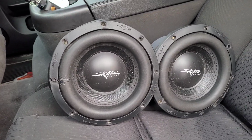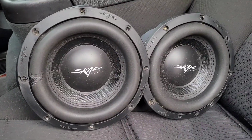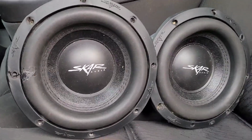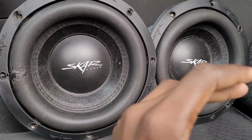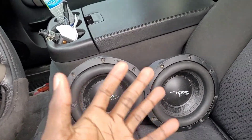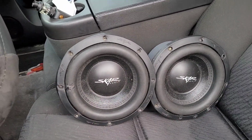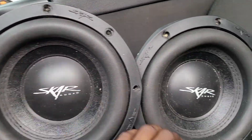I had them on the Tarrant Smart 3K at the time, guys, and I was pushing the hell out of them, really giving them way more than what they needed. They're only 400 watts RMS, 800 watt max, and I had them on the 3K. If y'all ever had the Smart 3K, y'all know they are powerhouses, man. So I can't lie, I was pushing them very, very hard. And I mean, they still play.